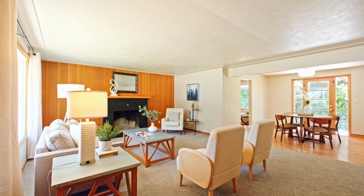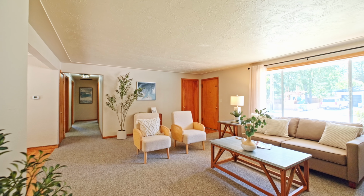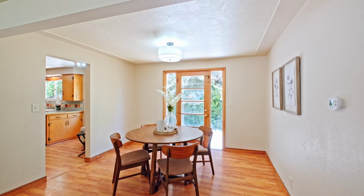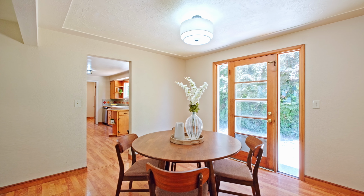Upon entry, right into the living room, you'll enjoy the cozy fireplace and the setting right here with family and friends. Adjacent right to the dining room, which has easy access to the backyard and the kitchen. Let's go get a bite.